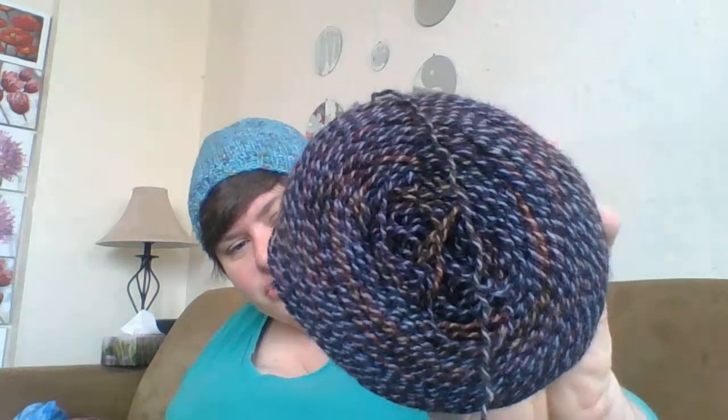So I wanted to show you. I don't know if I showed you in the last podcast that I got the Mountain Colors Moose Creek colorway. This is from my Fiberista Club. It's browns and it has blues and it's very soft. It's silk and merino and nylon and domestic wool. It's a Twizzlefoot by Mountain Colors.